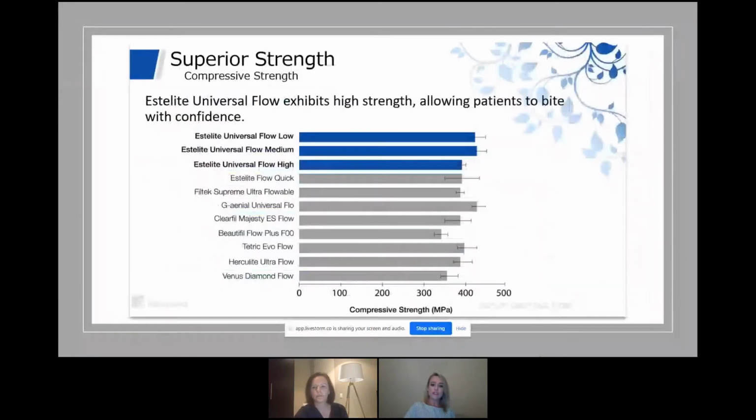And then also the strength. So I challenge you to go to your offices tomorrow, check your composite, check what your normal packable composite strength, compressive strength is. The Tokiyama Flowables are all around 400 and just over 400 megapascal in compressive strength. And if you look at our ceramic milling blocks and our lithium disilicate blocks, they are all around 500 to 550. So this is very close to that.